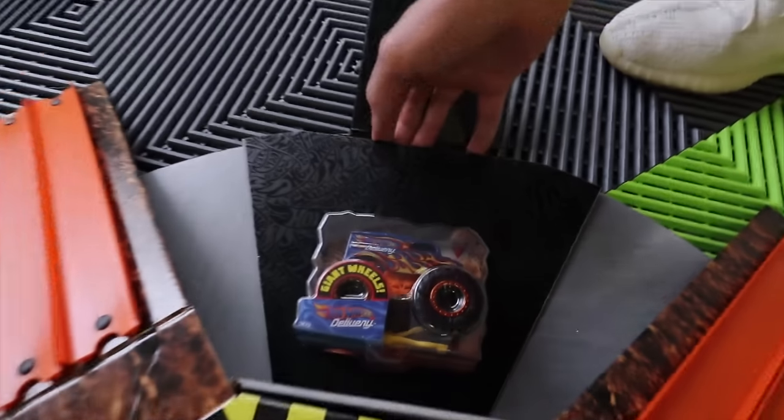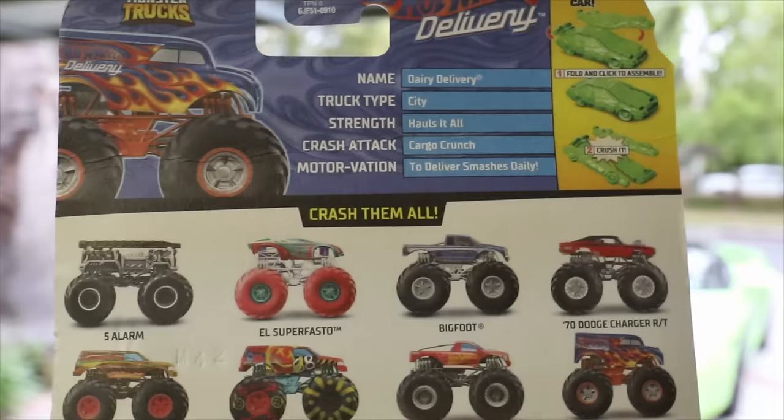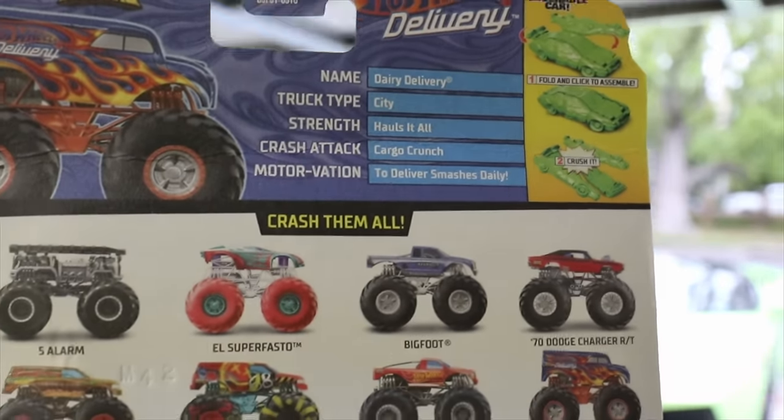Ooh, this one's my favorite. Look at this. This one's called the Hot Wheels Delivery. Its strength is that it hauls it all. Its crash attack is the cargo crunch, and its motivation is to deliver smashes daily.